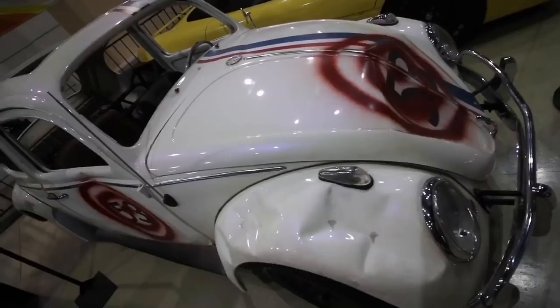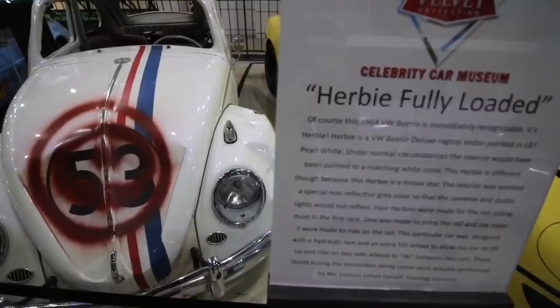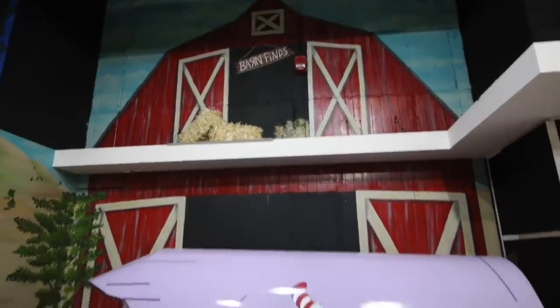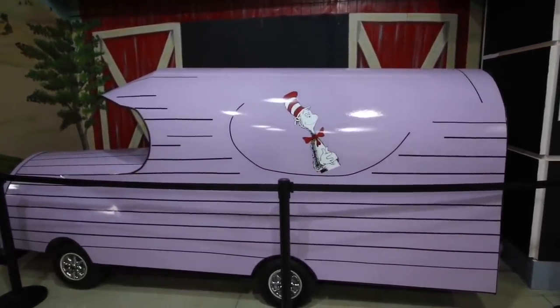Oh yes, the Wraith 2 car, created in hopes of a sequel happening, which of course never did. Even though there were quite a few of these used in Herbie Fully Loaded, this one had a hydraulic ram added to the back for stunt work, and an extra fifth wheel which allowed it to ride up on its side.